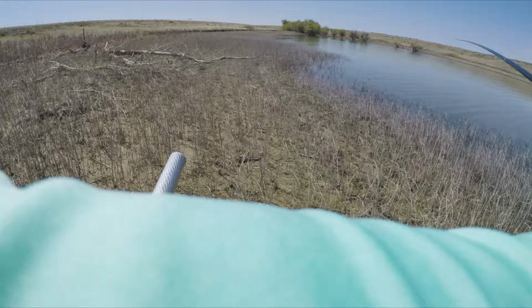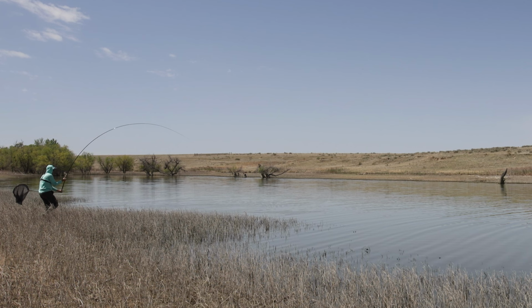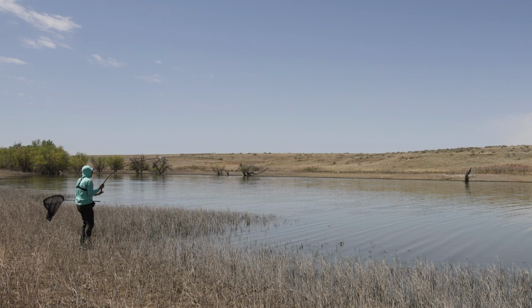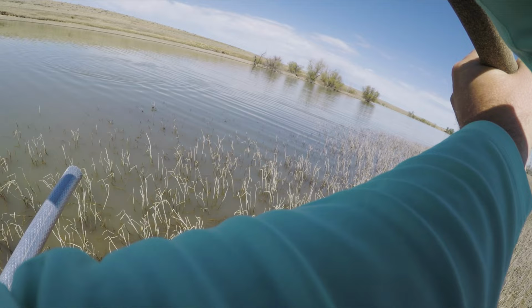With no drag to save me, how will I fare? Let's find out. Fish on. Oh, he's mad. Oh, yeah. We're using good side pressure here.